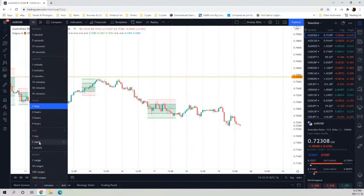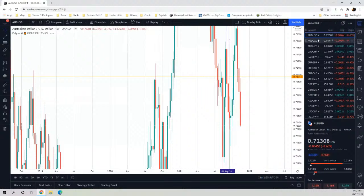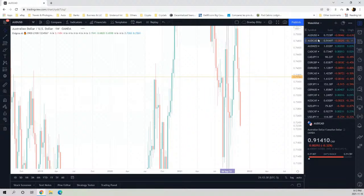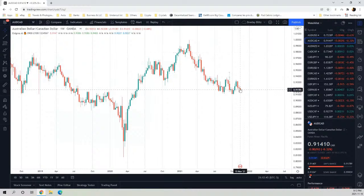Next, let's look at AUD/CAD. AUD/CAD, same thing. Good weekly candle on the downside. Continuation from the last 2 weeks, same thing as AUD/USD. So let's go down to a 1 hour chart.